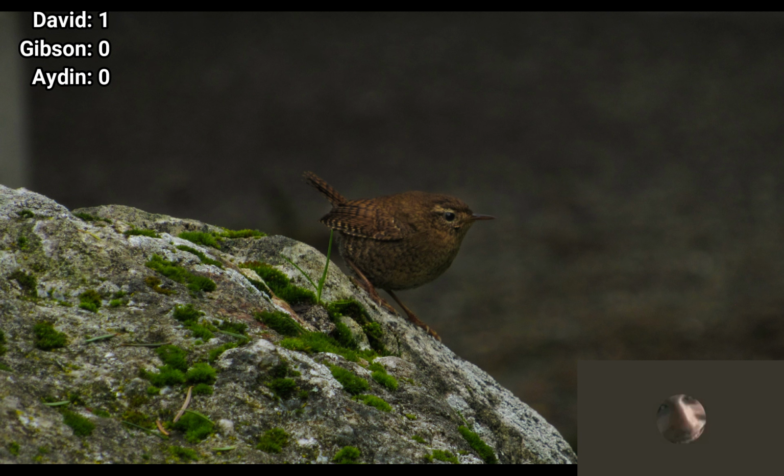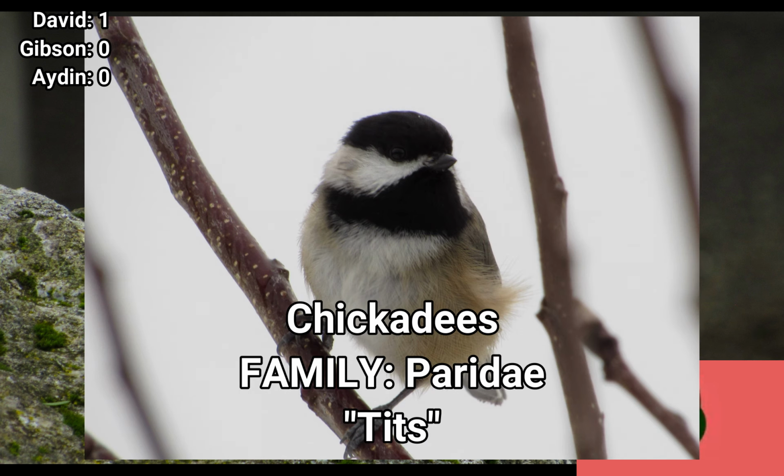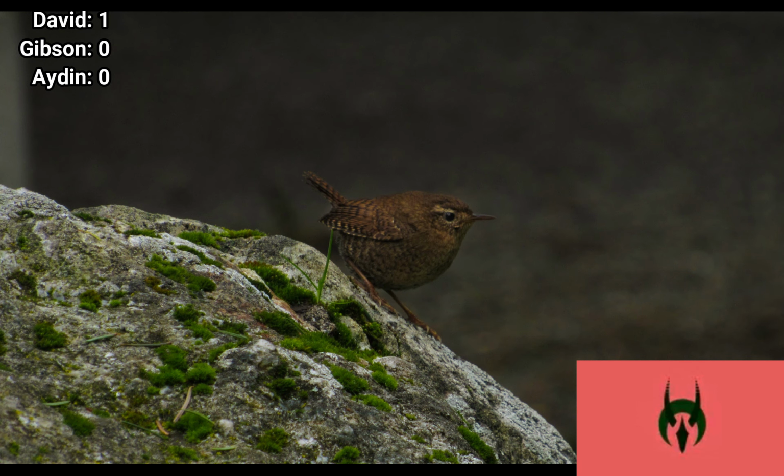A wren! It is a wren. It is indeed. That's a name I remember now. Well, good job, Gibson. Yeah, I guess, if you want to say that. Is it a chickadee? It is not a chickadee. Ah. I'm just grasping at straws for names I'm remembering for small songbirds, man. You are in the same boat as Gibson.